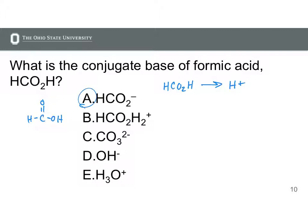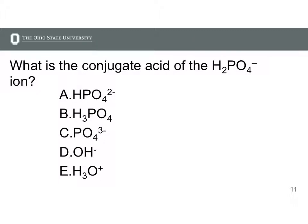Anyone want to offer a suggestion? Yep. HCO2 minus. HCO2 minus. And all of this would be aqueous. Got a little sloppy here. Okay. One thing. This is not a strong acid, so I don't need the single arrow. In fact, it's a weak acid. So with our weak acids, we're going to use double arrows to show that there's an equilibrium. More on that later.